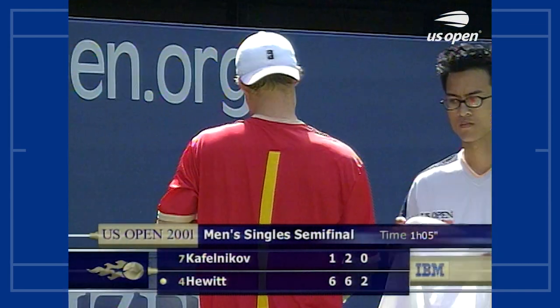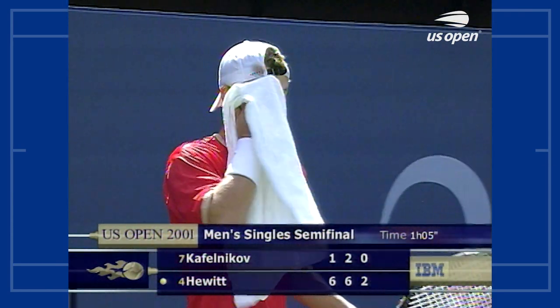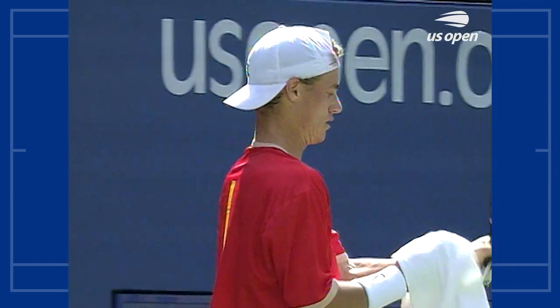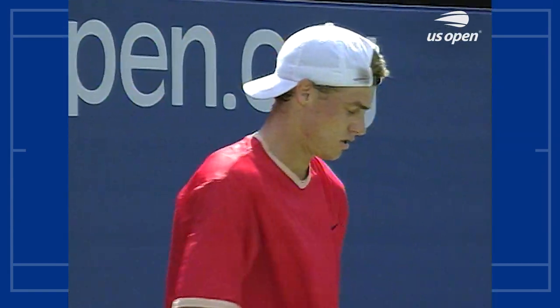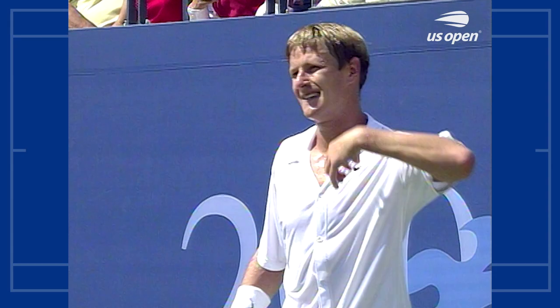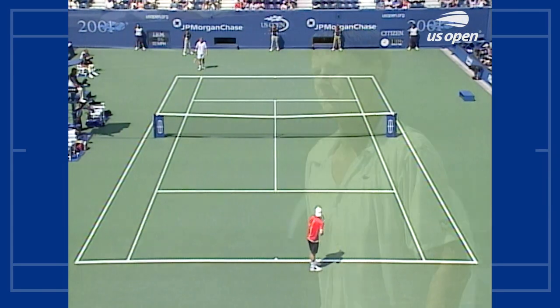Seven of his eight break point opportunities and has a two love lead. I tell you, Mike, if somebody walked into this match right now and looked up at the scoreboard, they would say, wait a second, is that a mistake up there? 6-1, 6-2, and two love after an hour and 6 minutes of play. Kafelnikov now firmly with his back against the wall, down two sets and a break in the third set.